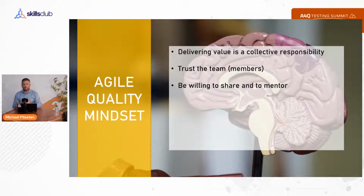There will always be changes in your team, especially nowadays when the job market is so hot. People will recruit people you work with nowadays, so you have a constant flow of new people. That means you will have to share knowledge. Because we're documenting less at the right time, knowledge will be in the heads and the brains of people. So that means you will continuously have to adapt your processes to it.